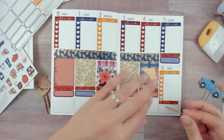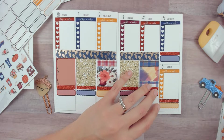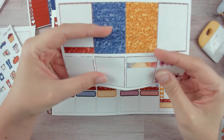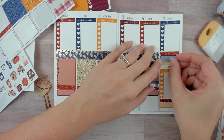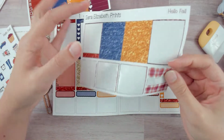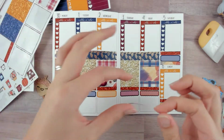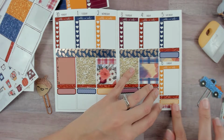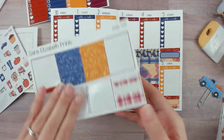I'll grab this one. It's all scallops down here, apparently. Okay, and then I feel like I should just put in a washi strip. I'll grab this one. Instead of trying to find one of my washis to go in there, we'll just add that right there. And then we'll do the same thing down here with a little piece of this plaid. I'll put that down there. And then I'll figure out washi over here. So I think that pretty much fills those out for me pretty nicely.